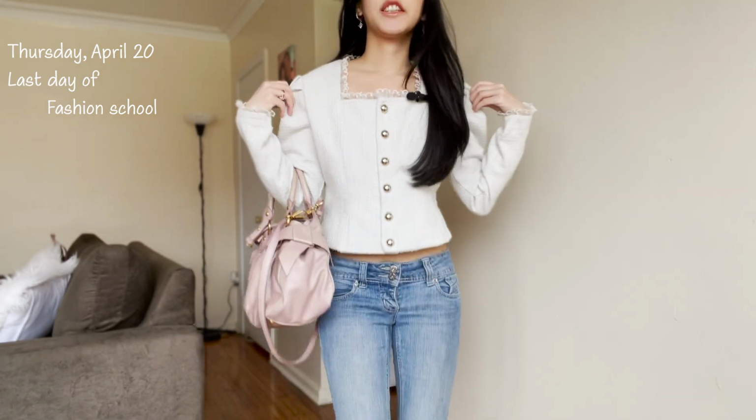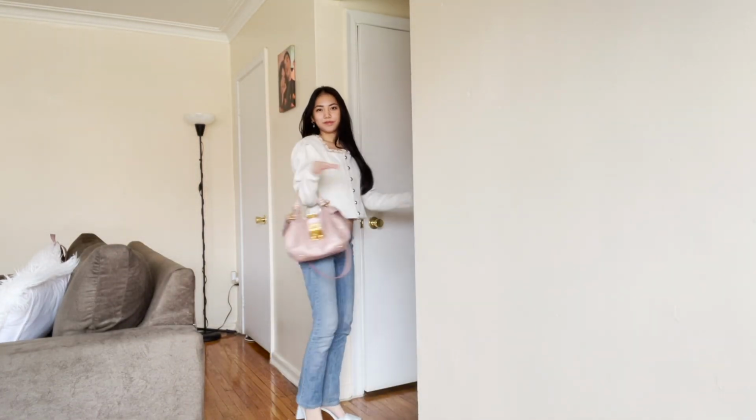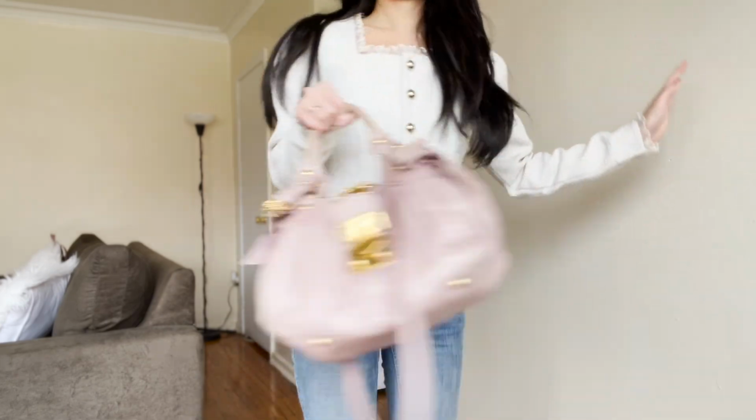This is what I'm wearing today. I wanted to wear something comfortable, but also cute, because today is my last day of my second semester, and I'm only going to be in school for like 30 minutes. I just have one test, and that's it. And I don't think I'm going to go anywhere today, so I decided to wear this.